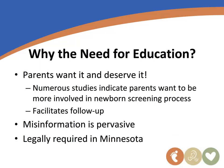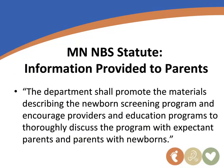Another reason why education is so important is because of a large amount of information about newborn screening in the media, on the internet, etc. This is especially the case here in Minnesota, and we find that much of this information is inaccurate and confusing to parents. And the last reason is that educating parents about newborn screening is a legal requirement here in Minnesota.